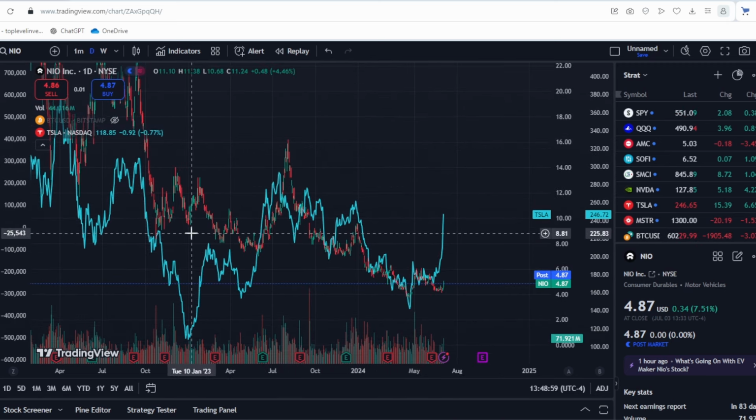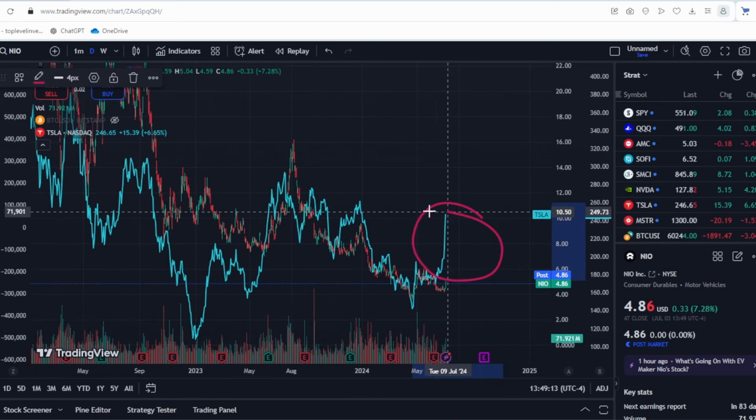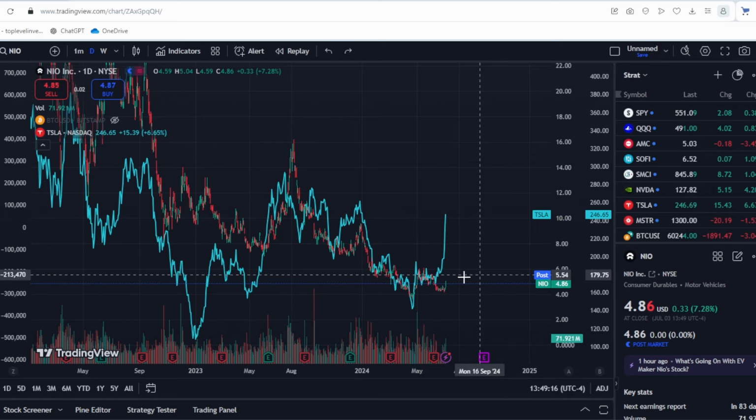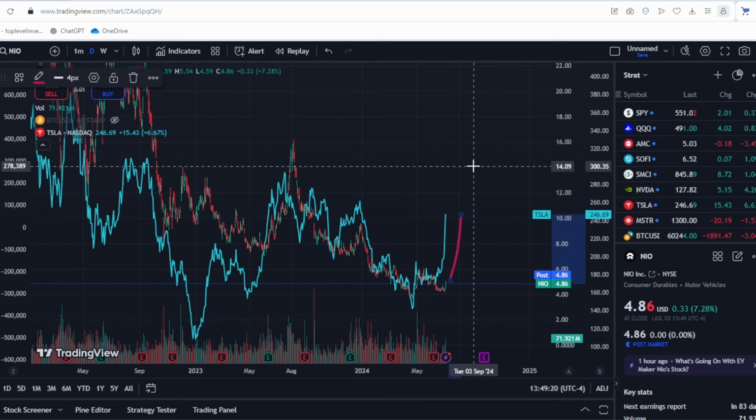NIO shares haven't yet started to rise, while Tesla shares have made a significant leap upwards. There is potential for NIO shares to follow Tesla's lead. Again, this is just a hypothetical assumption. I'm not giving you advice; you should make decisions based on what you think is right. However, the potential for electric vehicle stocks is there.